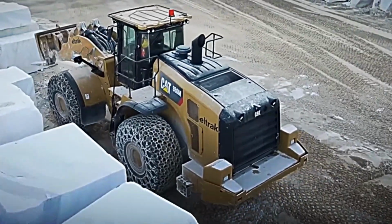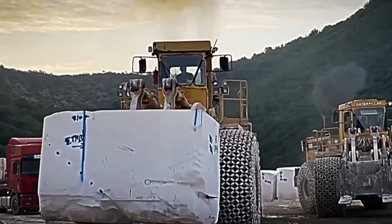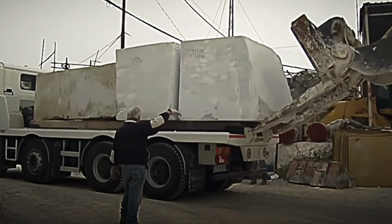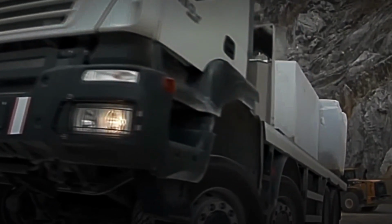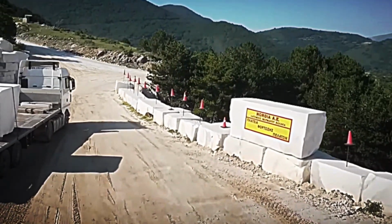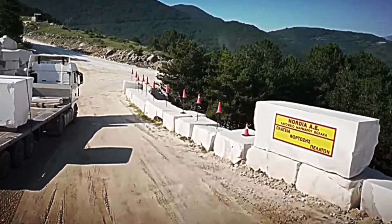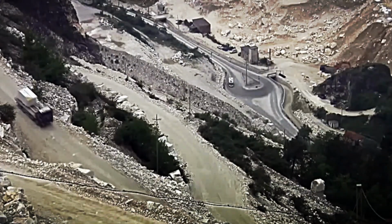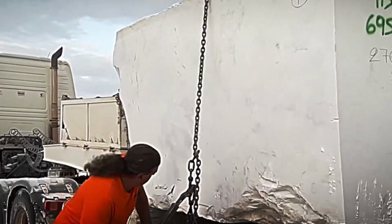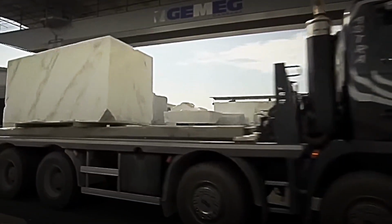When the blocks are finished, it's time to move them. Due to their colossal size and enormous weight, which can easily reach several tens of tons, human strength alone is not enough. High-capacity cranes and hydraulic excavators are required to carefully load them onto trucks. This operation is extremely delicate, as any impact, improper support, or rocking could damage a piece valued at thousands or even hundreds of thousands of dollars.